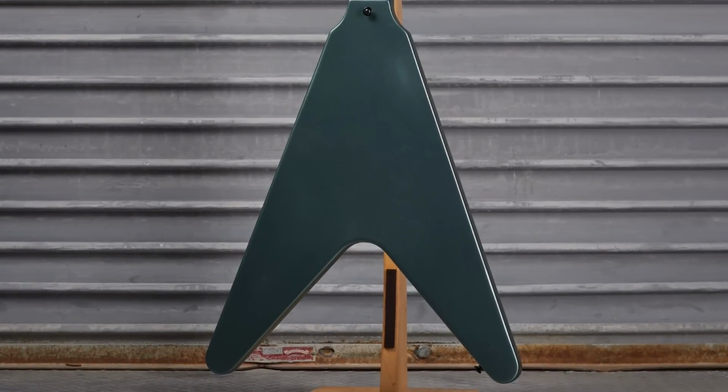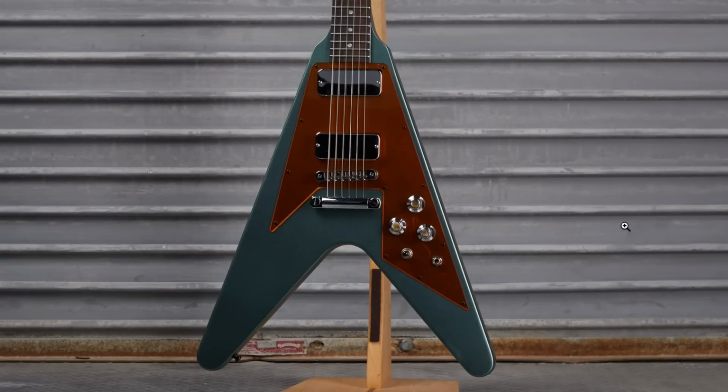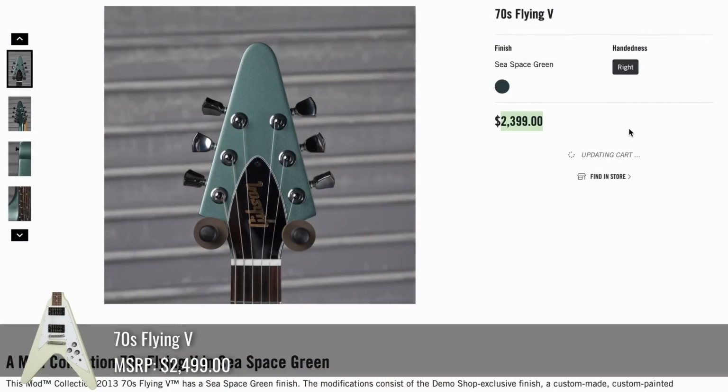But you have a very interesting metallic blue color here, instead of the original white finish, and the orange pickguard kind of has some interesting vibes. It would have made for a good review and demo. But they called that Sea Space Green with metallic propulsion pickguard. As far as these guys go, not a bad price.